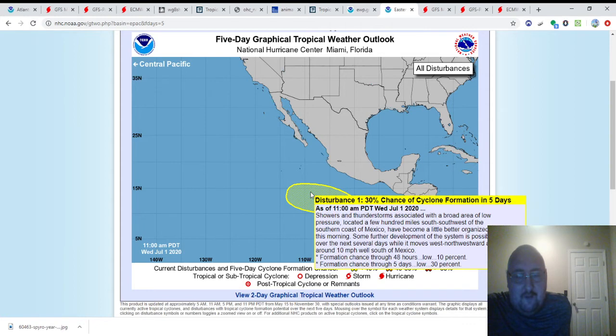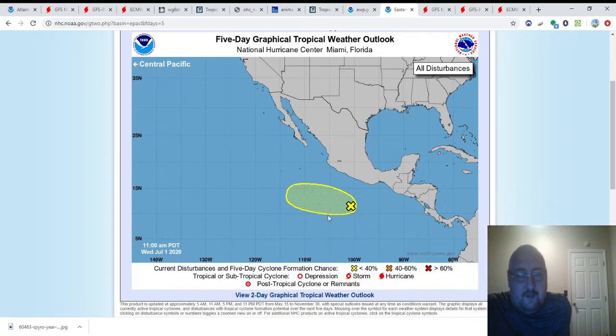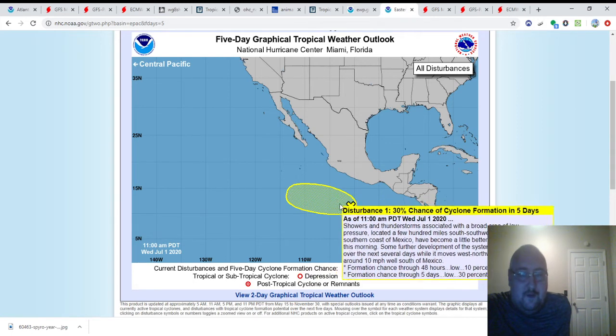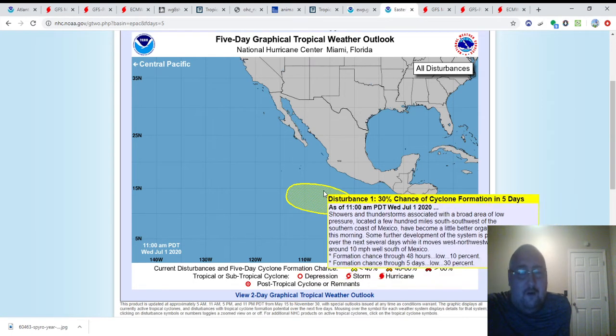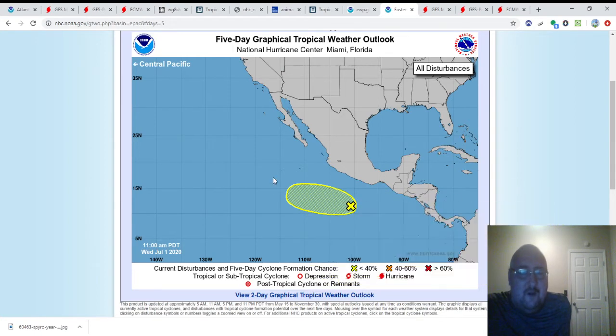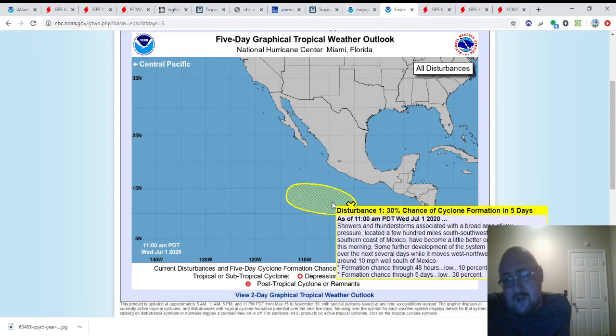They have become a little better organized this morning. Some further development of this system is possible over the next several days while it moves west-northwestward at around 10 miles per hour well south of Mexico. So this may be the next system to watch here. Me personally, this has been on the board for a while now, and I do not think it might form into anything, but we'll find out. That's just my prediction. Take my predictions with a grain of salt. They may not happen, right?